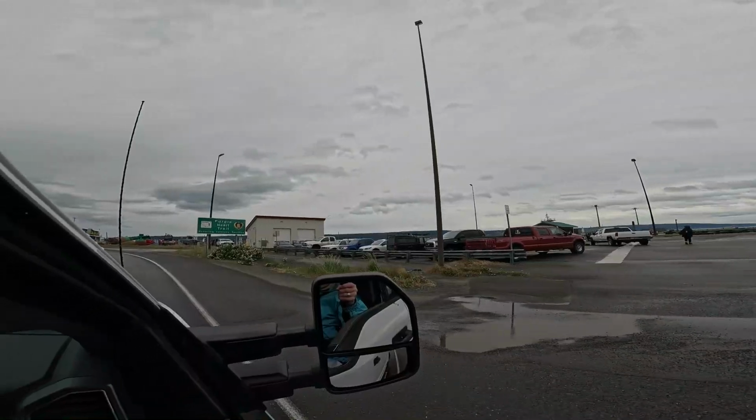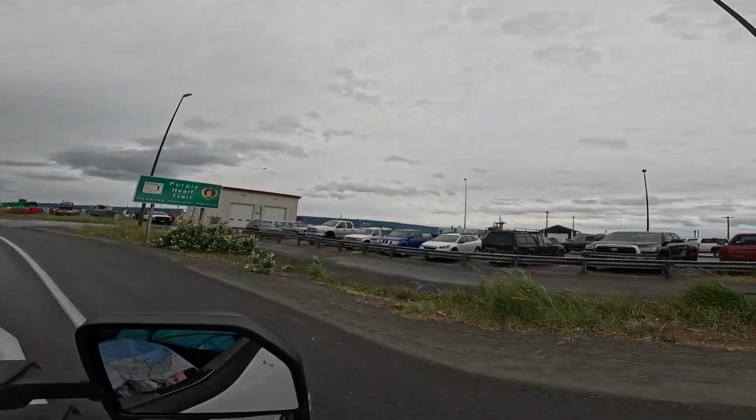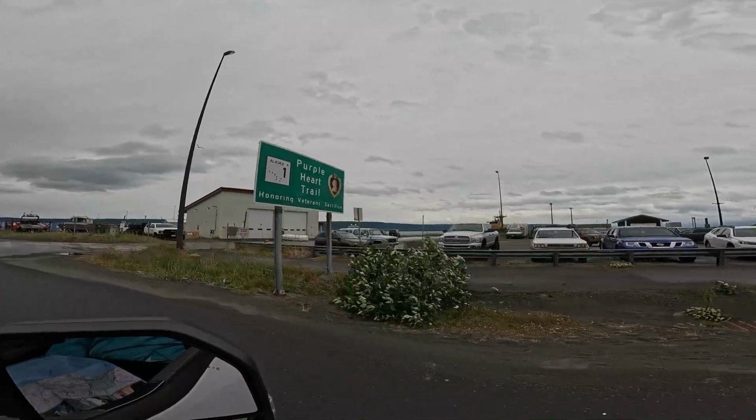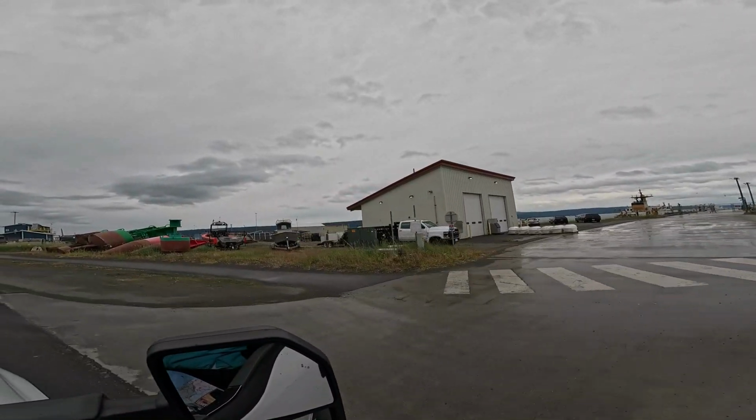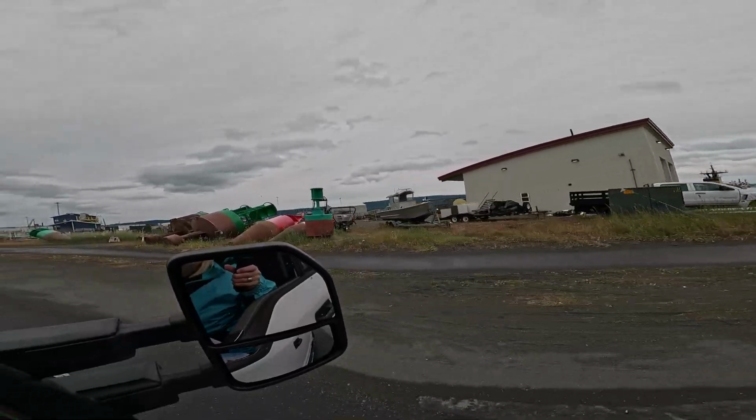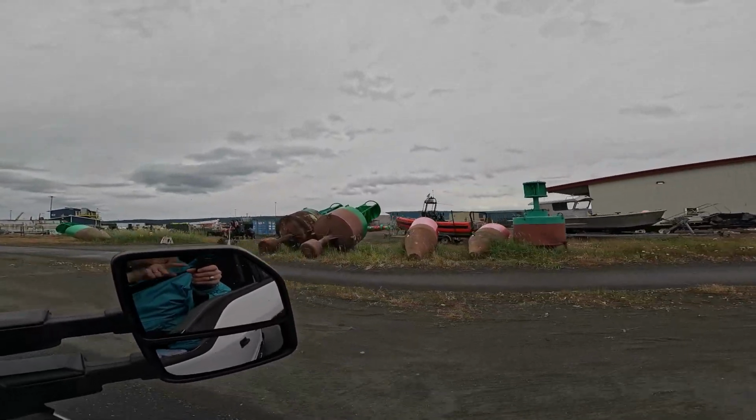So one of the first things we did when we got to Homer was we kind of jumped in the truck, drove around town, just kind of got the lay of the land a little bit. There are ferries that take you to Soldovia. Soldovia should be across there.